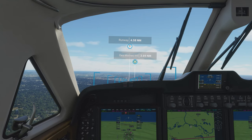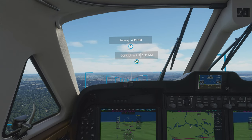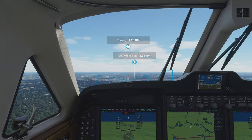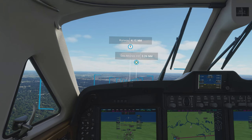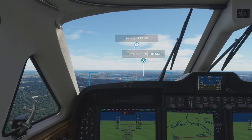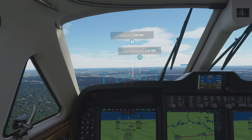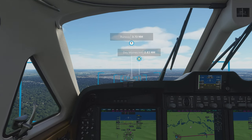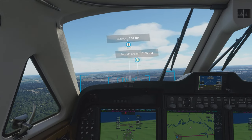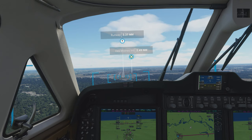Okay, I was trying to go a little fast. I'm going to pull back on the throttle, maybe about 40% or something. Runway doesn't feel visually centered, so I'm going to move over just a little. Okay. I'm going to pull back a little bit more on the throttle. I'd like to try to get us down closer to 100 without it being unsafe, so I'm going to continue pulling back.